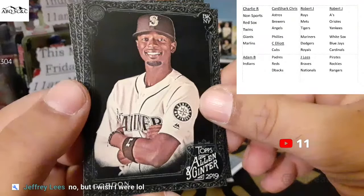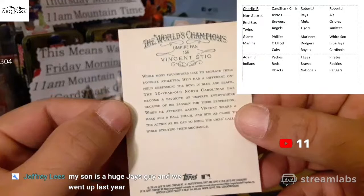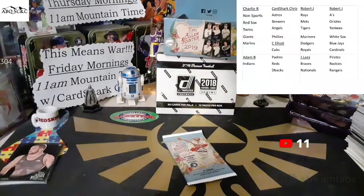Evan Longoria. And this kid, I think he went around impersonating the umpires. Umpire fan, yep. 10-year-old North Carolinian. All right, moving along. Two packs to go before we find out what that one that's turned around is.